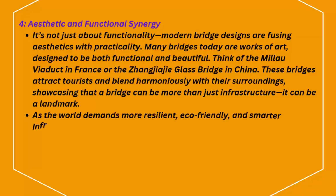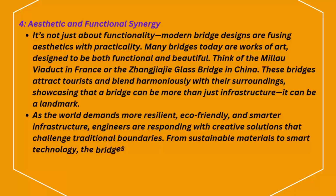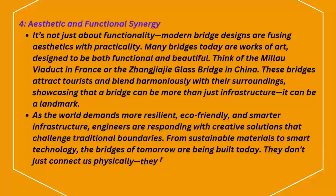As the world demands more resilient, eco-friendly, and smarter infrastructure, engineers are responding with creative solutions that challenge traditional boundaries. From sustainable materials to smart technology, the bridges of tomorrow are being built today.